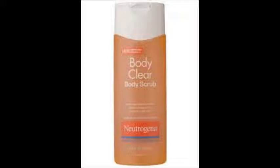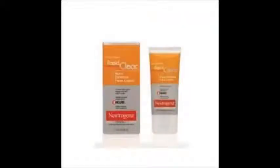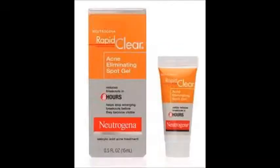I like to use this body scrub by Neutrogena, and I like to use Neutrogena a lot because my skin's really sensitive. So I use this body scrub, and next I have my face scrub, and I use it a lot on my face because it's really nice and exfoliating, and also helps keep oil off your face. And when I have spots and blemishes, I like to use the Neutrogena spot gel, which helps eliminate acne and red spots.